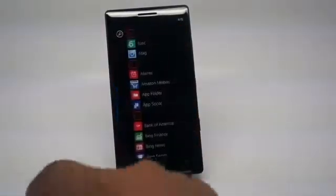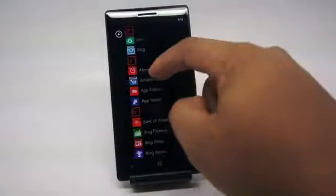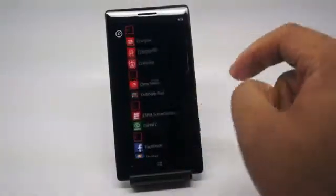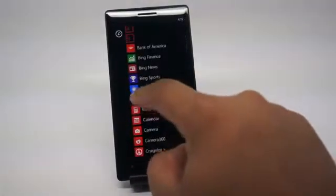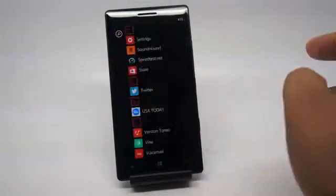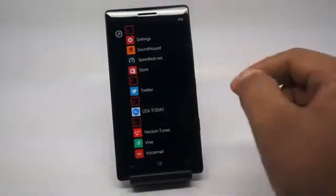When you're browsing your apps, you just swipe to the right so you can see a full list of the apps that you have access to. And if you don't want to go through the entire list, of course, you just tap on a letter. And if I know I want to get to an app that starts with S, like SoundHound, I just tap S and it gives me a shortcut to get to it.